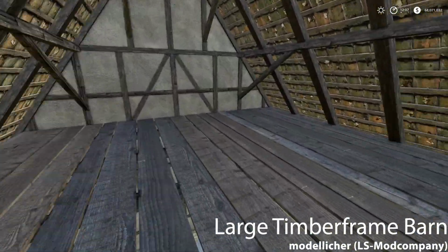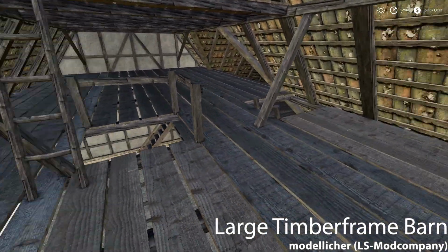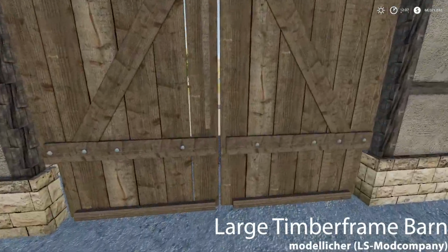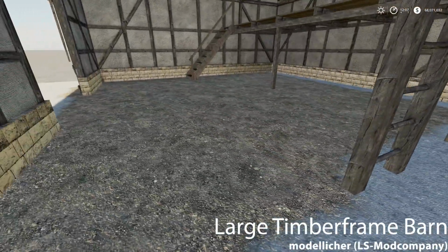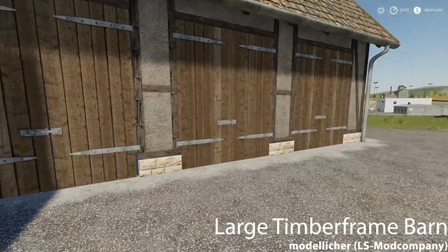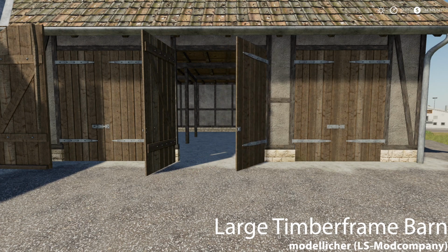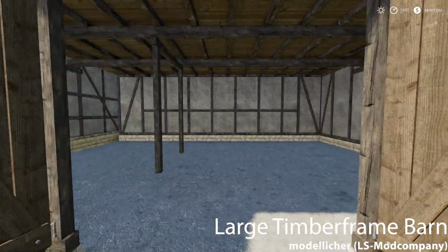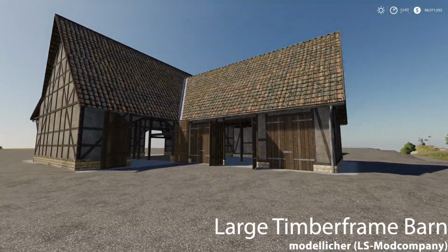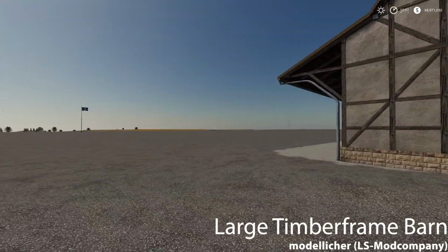Up here. Got up here this time. Can't keep me down. Can't keep me out of the loft. How about that? This kind of changes. We've got a little dirt on the floor over there and then concrete on this side. We have more floors over here. We have even more storage here around the back. Pretty cool building. I like this. Just a lot. And this is the large timber frame barn pack by Modelizer from LS Mod Company.